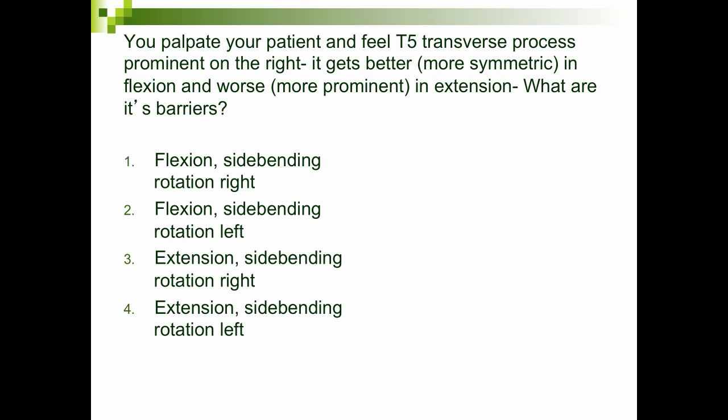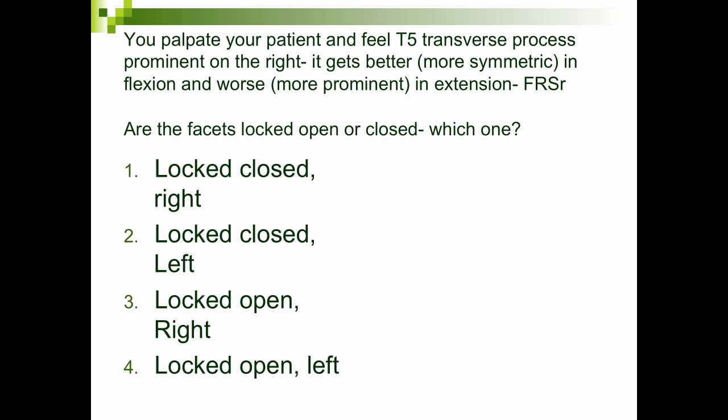You palpate your patient, you feel T5 transverse process prominent on the right. It gets better or more symmetric in flexion and worse or more prominent in extension. What are its barriers? So the answer is going to be extension, side bending, and rotation left. So if it gets better in flexion, its barrier is extension. And if you know that it's rotated to the right and side bent to the right, side bending and rotation to the left will be your barrier.